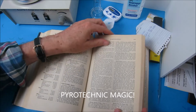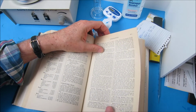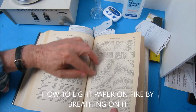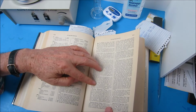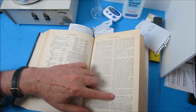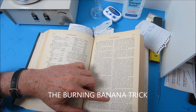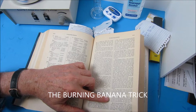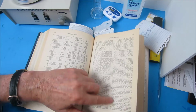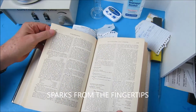It's all kind of like carnival geek stuff, like how to light a paper on fire by breathing on it. These are tricks, pyrotechnic magic. Burning brimstone, the blazing sponge trick, the demon bowls of fire, the burning banana. Place some alcohol in a ladle and set fire to it. Dip a banana in the blazing alcohol and eat it while it is blazing. As soon as it's placed in the mouth, the fire goes out. Sparks from the fingertips. Don't you just want to do sparks from your fingertips?